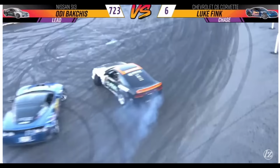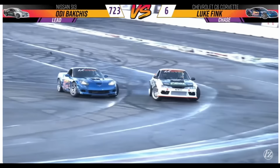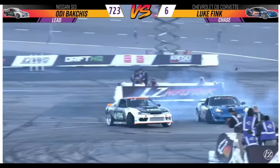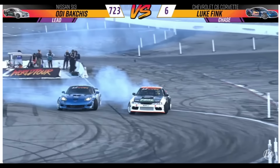Huge initiation there, but Luke Fink is doing just as good a job in the chase as Odie Bocchi in the lead. This is going to be super tight as they come through outside zone three, up on the bank. Luke Fink is not giving him much room to breathe. Great transition from both drivers. Luke Fink on that bumper as they transition into our last set of outside zones.